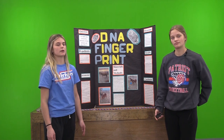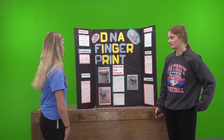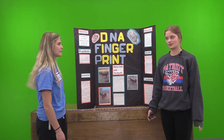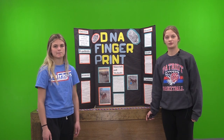For problems we ran into, there were weather complications with snow and having to get out to the barn to take their pictures and observe them. The horses didn't really like being photographed, and it's really hard to take pictures of them without a halter or anything, so we definitely had to become creative with that.